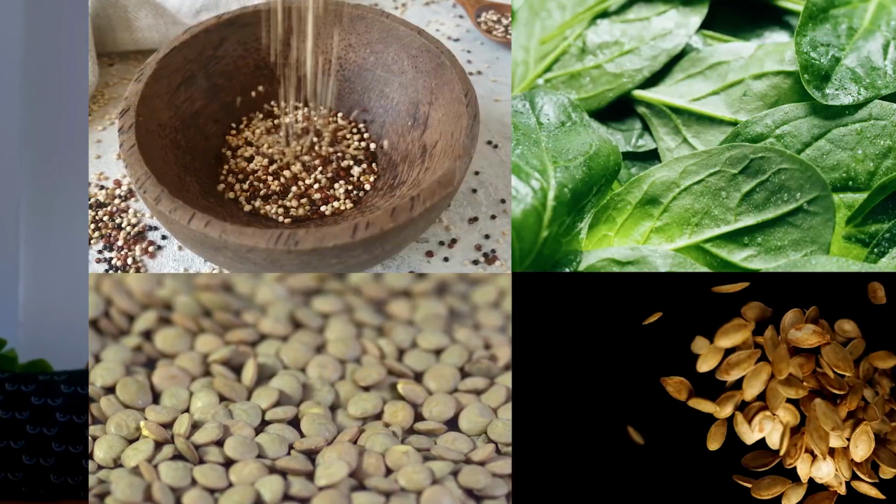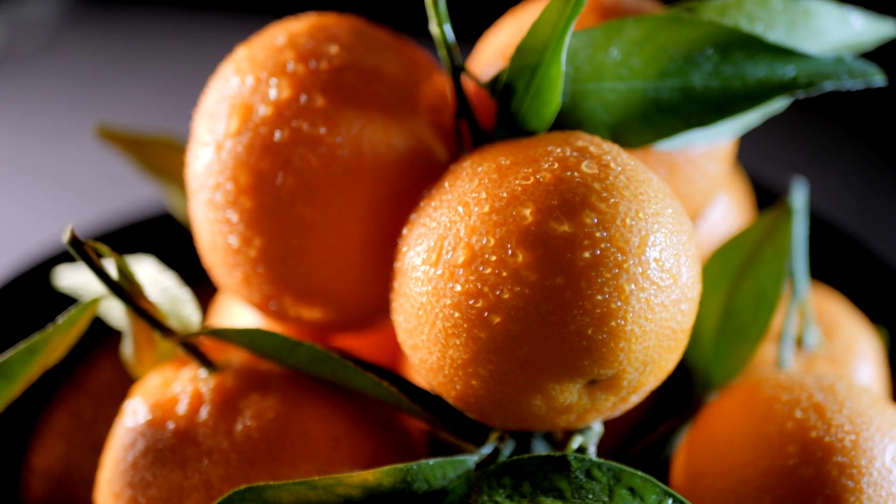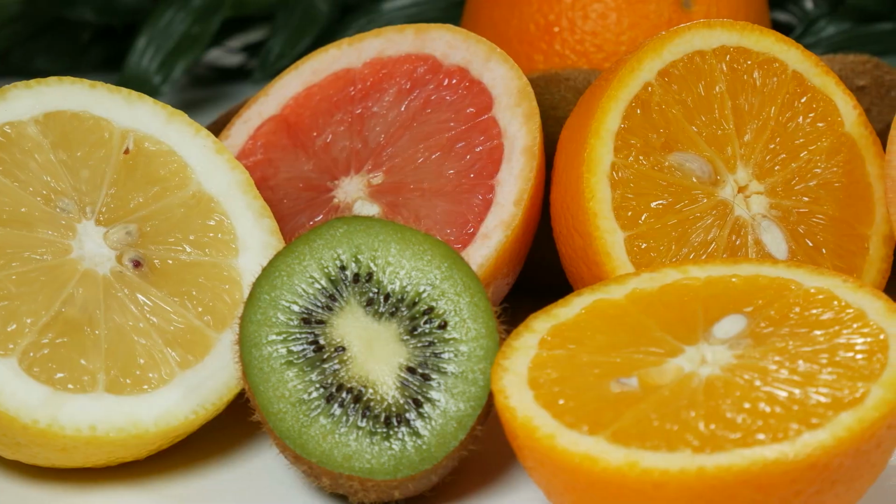Now, you can still consume plant-based iron, and it is still supportive, but it's important to just not solely rely on these foods. However, there is one vitamin that can be paired with plant-based iron to help improve iron absorption, and that's going to be vitamin C. Vitamin C is found in high amounts in fruits and veggies like red and yellow bell peppers, strawberries, kiwi, and citrus.